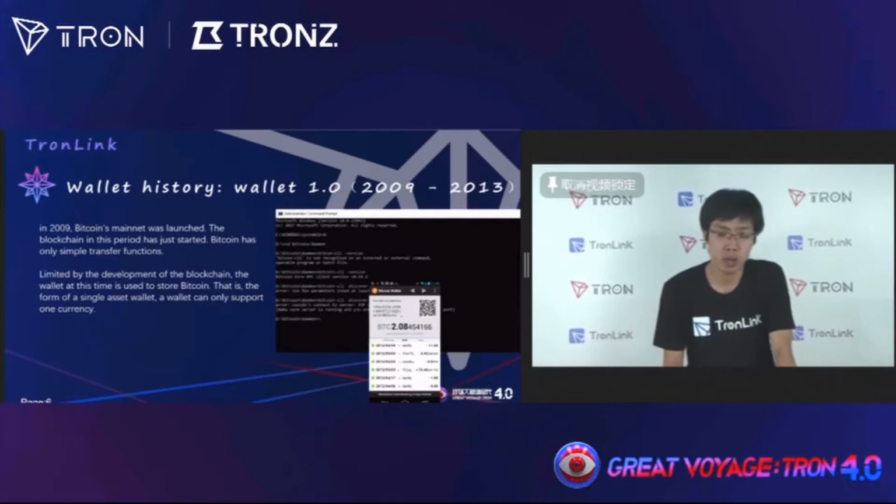Wallets have three periods related to the blockchain stages. The first stage of the wallet comes in 2009. Bitcoin mainnet was launched. The blockchain in this period had just started, so Bitcoin had only very simple transfer functions. So the wallet's character was very simple. We used to use wallets in a terminal, like the picture on the right. Limited by the blockchain's development, the wallet at this time was used to store Bitcoin, and usually supported just one currency.